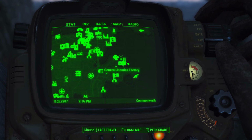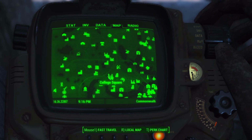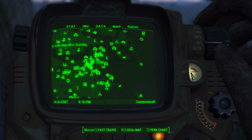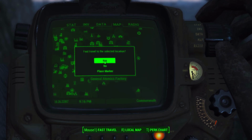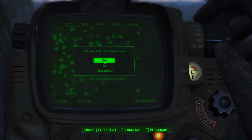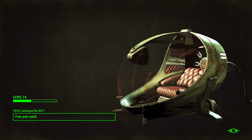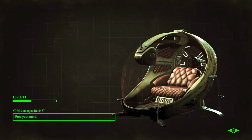Boy, oh yeah, all the way over there, the General Atomics Factory. For some reason I was thinking the park, wherever that is. I always forget where that place is. But all right, let's head on over to the General Atomics factory. Oh, that part of the world's full of a lot of super mutants, isn't it? Probably shouldn't have fast traveled directly there. That sounds like a bad plan, considering I'm still lower level.